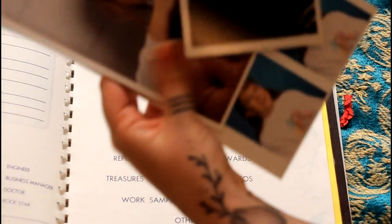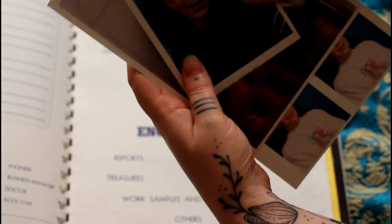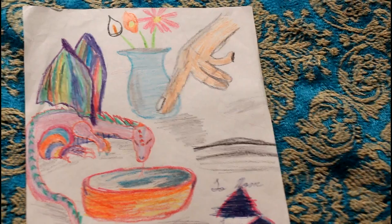More awful pictures of my mom forcing me to wear weird things. Let's not look at those actually. Let's just hide that away forever. And that's me in like grade 8 or something like that.